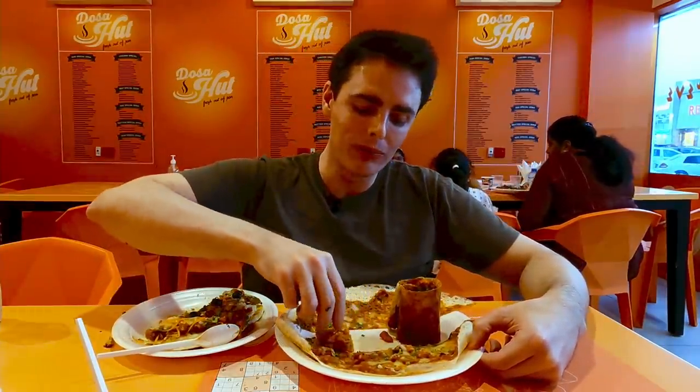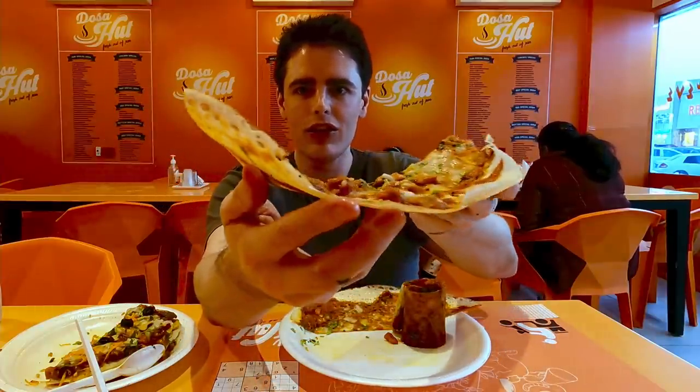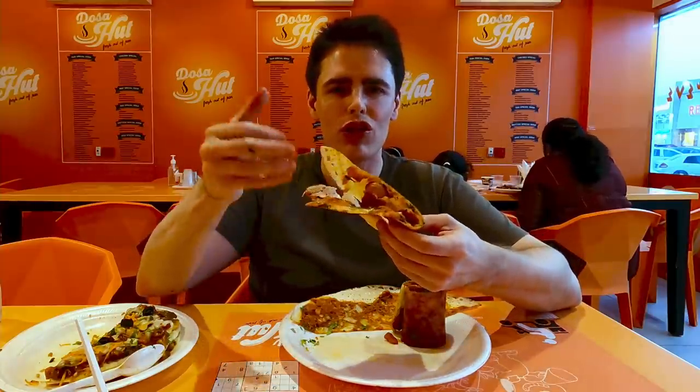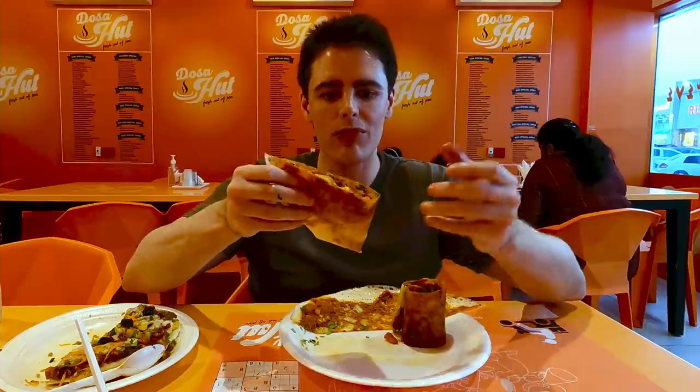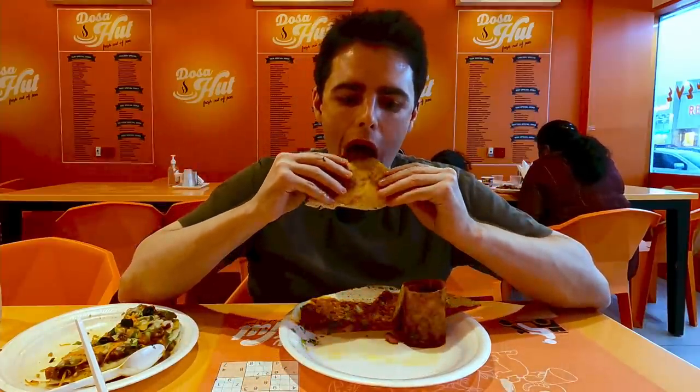So nice. You can see how thin the base is. It's literally like paper. It is literally the density of paper. So basically when you're eating this, you're eating mostly topping. You feel like you're eating a butter chicken, just with, like I said, some cheese and a little bit of crispiness from this paper dosa.